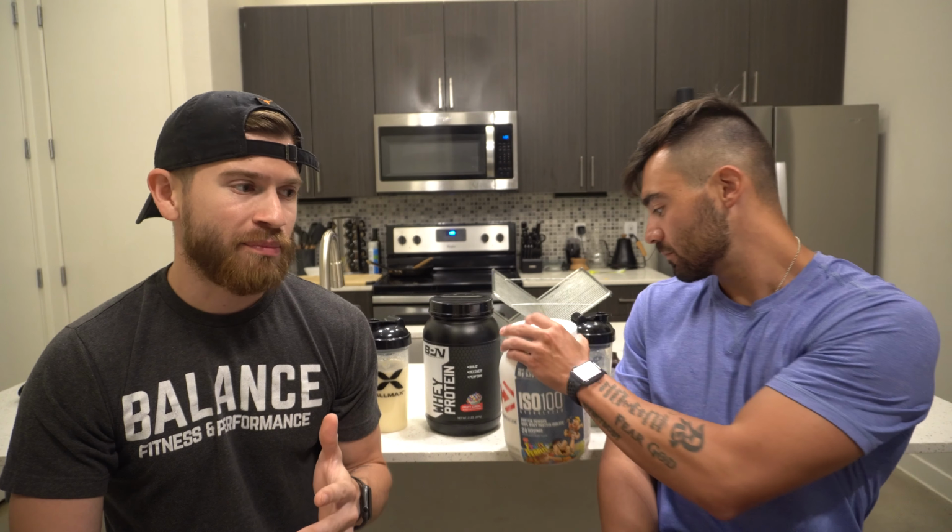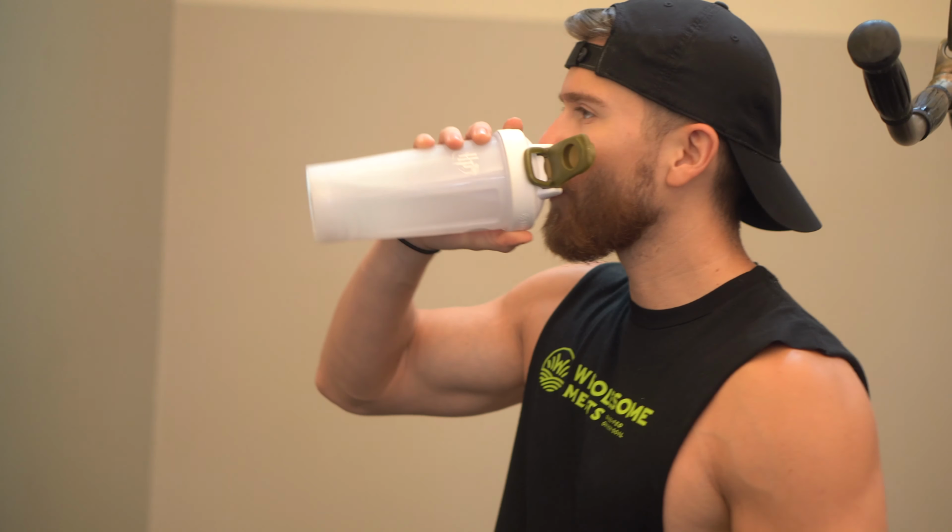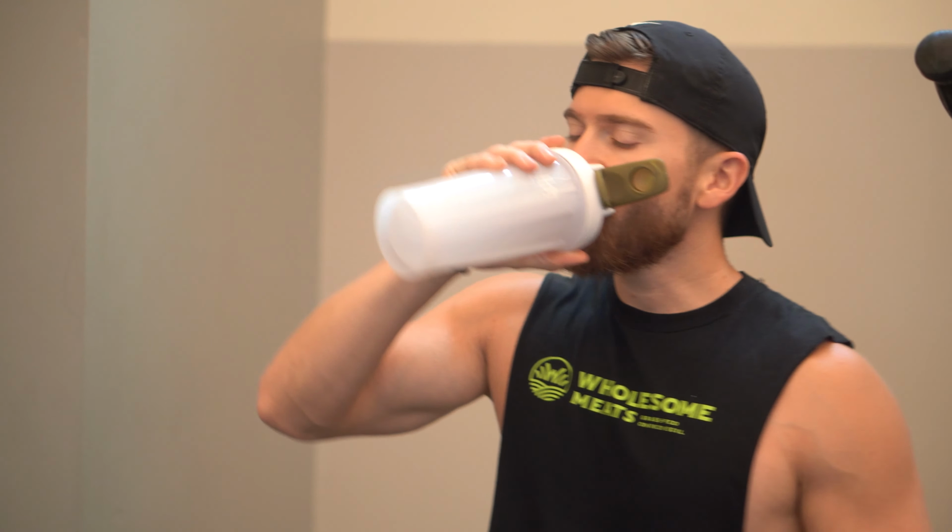So that's one main difference between the 2. This is an isolate. Whey protein isolate is a faster digesting protein, so it hits your body quicker. It's perfect for recovery. The body absorbs it very quickly. It's not real heavy like some of those protein shakes like Lean Body or Muscle Milk. It's almost waterish. And that's the thing with the BPN. It's actually got a mixture between whey protein isolate as well as casein protein.